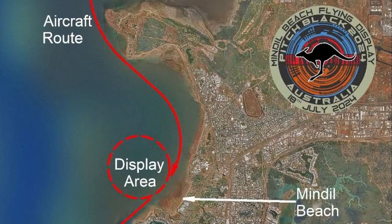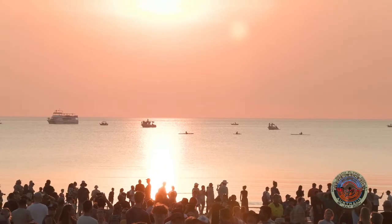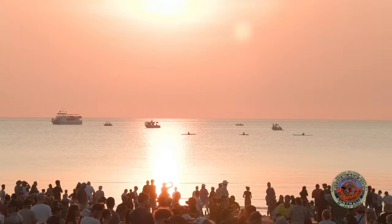They're going to be descending low level and accelerating to speeds of up to 1,100 kilometres per hour. And to achieve these near supersonic speeds, the Rhino's engines together produce more than 60,000 horsepower, which is the equivalent of 60 Formula One cars. So they'll be coming in from the right.